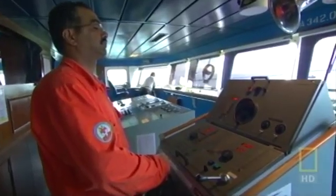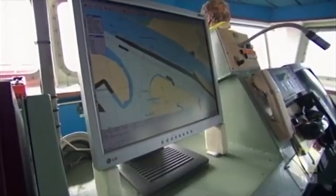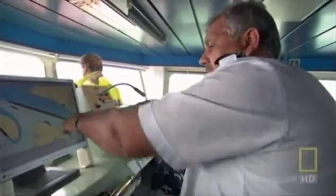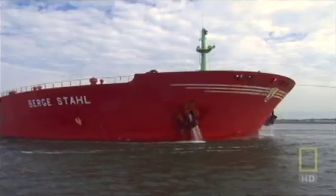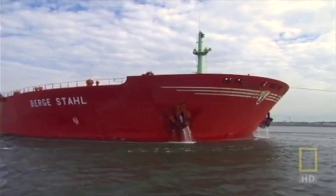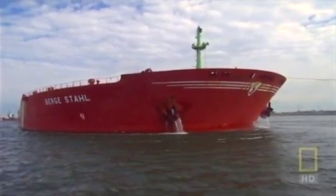Captain's orders, head for port. The Stahl is ready to enter Rotterdam. But is Rotterdam ready for the Stahl? Navigating this beast through the port's front door gives the phrase tight squeeze a whole new meaning.